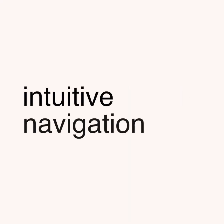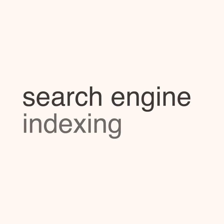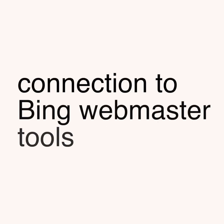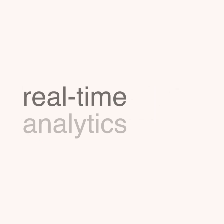A secure domain connection, favicon, fast loading pages, intuitive navigation, responsiveness, page titles and meta descriptions, schema markups, anchor texts, alt text to all of your images, core web vitals, accessibility, mobile friendly, site structure with the right headers, high quality content, content delivery network configuration, multiple scheduling options, effective keywords, search engine indexing, IndexNow AI search connection, external links, reliable hosting, XML site management, custom URL slugs, API integration with inspection software, tracking, connection to Bing Webmaster Tools, Google Analytics, Google Business Profile connection, Google Search Console connection, customer contact management systems, a home inspector blog, social media connections, live chat feature, and real-time analytics. And I can go on and on.